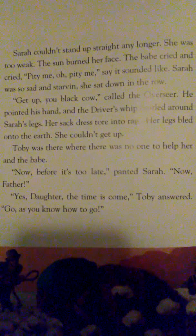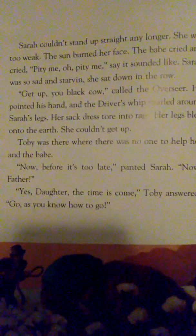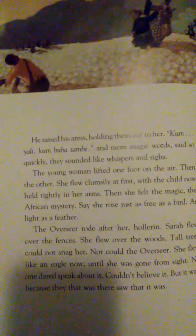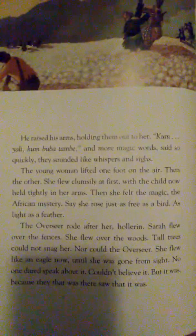"Now before it's too late," panted Sarah. "Now, Father." "Yes, daughter, the time has come," Toby answered. "Go as you know how to go." She holding the baby. She got her head down. The baby's holding on to her too. Here comes the driver. There's Toby in the background telling her to go. She looks up. Toby telling her to go again. And here we go. We get to the page where she is ready to go. Toby is helping her to her feet, basically, and helping her to go.